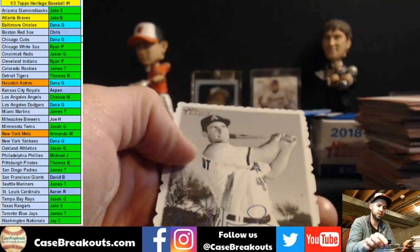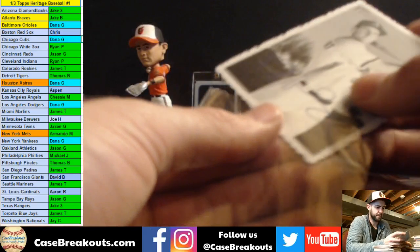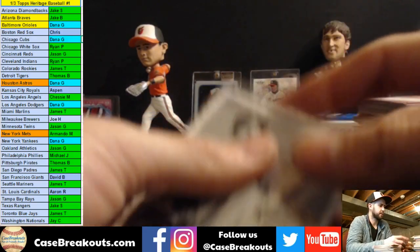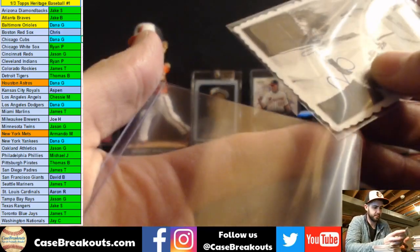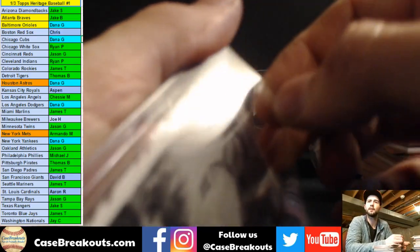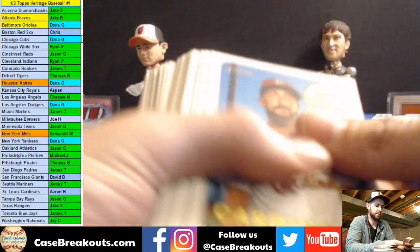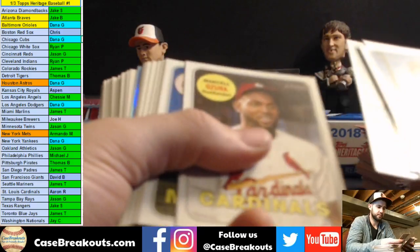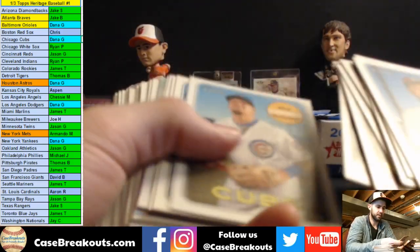And Paul Goldschmidt. Facsimile for the D-backs. Jake S. Mr. Goldschmidt. Some color coming up here.